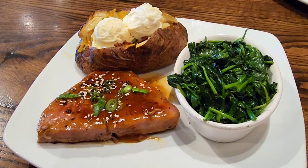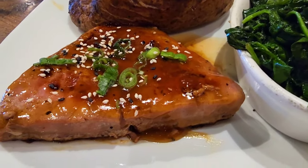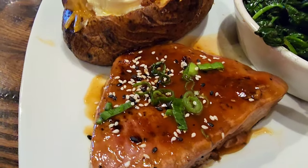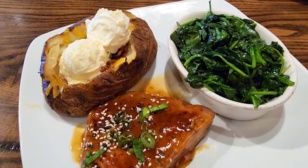Today I have the grilled ahi tuna steak. That is a soy ginger pineapple glaze on the ahi tuna. I've got it done medium with a loaded baked potato and sauteed spinach.